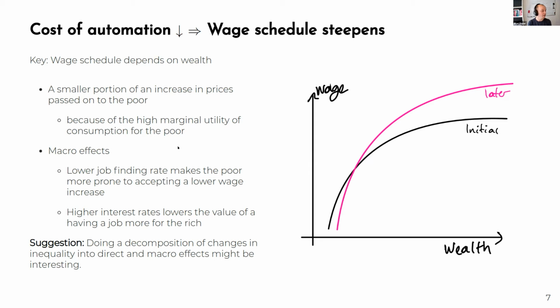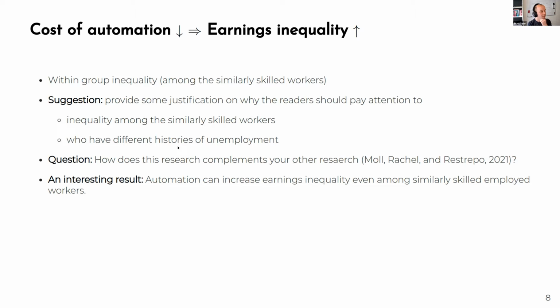And the other thing that you already stress is that all this is within-group inequality, right? This is the inequality among people that have similar skills. Typically, when people think about inequality, they consider inequality among differently educated people, inequality between workers and capitalists, and so forth. This doesn't mean that within-group inequality is not important. I would like to see some verbal arguments or justifications on why the readers should care about within-group inequality as well.